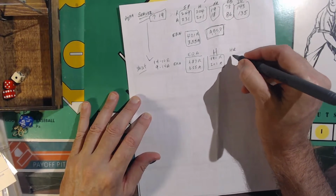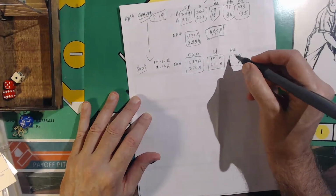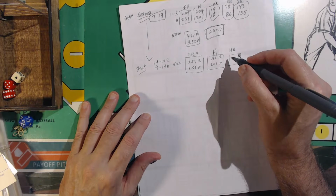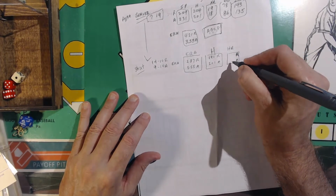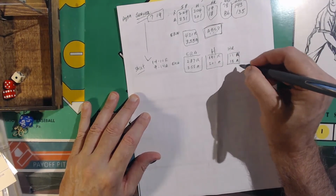Home runs. Replay and actual. Let's see. It doesn't show that there. Okay. So we're not going to do home runs yet because it's not there. But I will get home runs and fill it in. I think I remember in actuality it was 18. He had 11 in the replay because that was a little bit below.